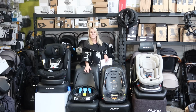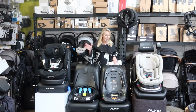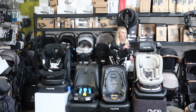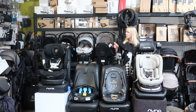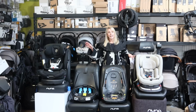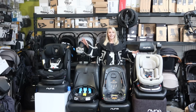The seat that you do not see here, but I have its base, is going to be the Evenflo 360 Revolve Extend. The next seat that we're going to be talking about is the Chicco Fit360, so that is also a 360 car seat from Chicco, and then we're going to have a Nuna REVV here on the end. The ones that are already set up in the seats, those 2 seats do not have bases. They are all single solitary seats.